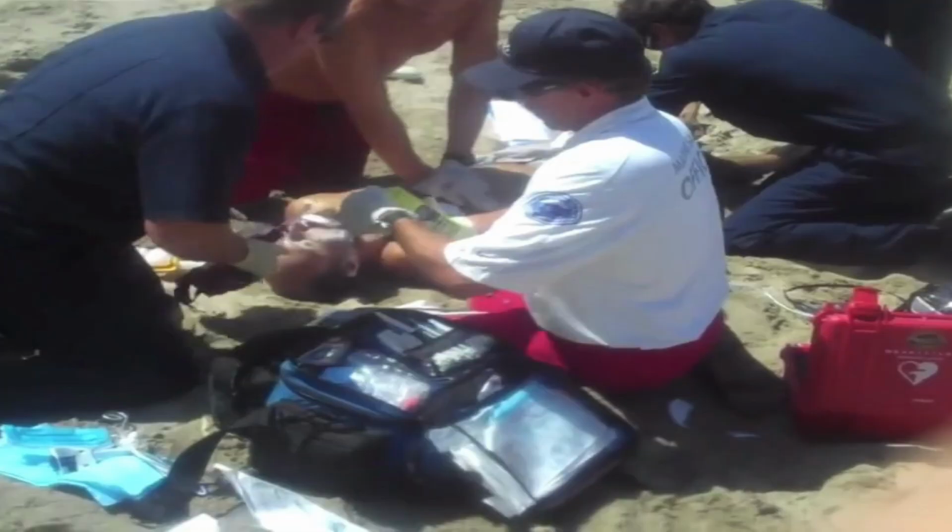So now we've seen the ALS crew arrive. They're in the blue uniforms. And I will note that the reason there's all this footage and cameras around is because they were filming a documentary, kind of a real-life lifeguard documentary. That's why there's professional cameras around. ALS crew gets there. A couple important points.